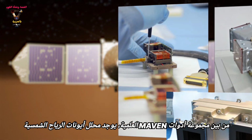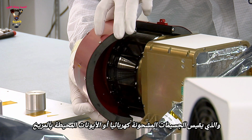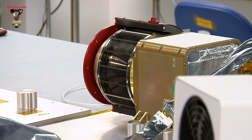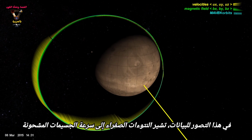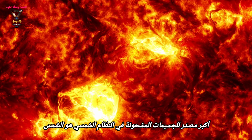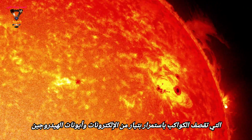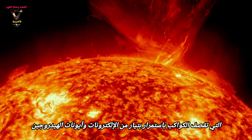Among Maven's suite of science instruments is the Solar Wind Ion Analyzer, which measures electrically charged particles, or ions, surrounding Mars. In this data visualization, yellow spikes indicate the velocity of charged particles encountered by Maven along one of its orbital tracks. The largest source of charged particles in the solar system is the Sun, which constantly bombards the planets with a stream of electrons and hydrogen ions.